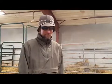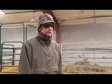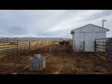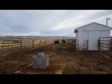The yak calves tend to be a little more high-strung. They don't have quite the herding instinct of traditional beef cows. When we go to move them, they like to go their own direction, and it's usually not the direction I'm trying to take them.